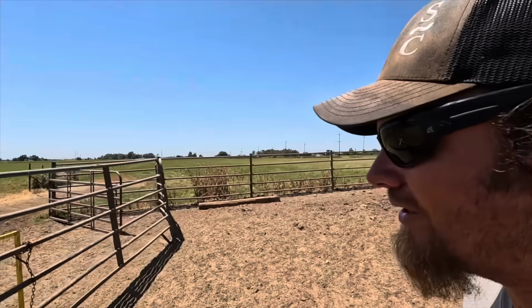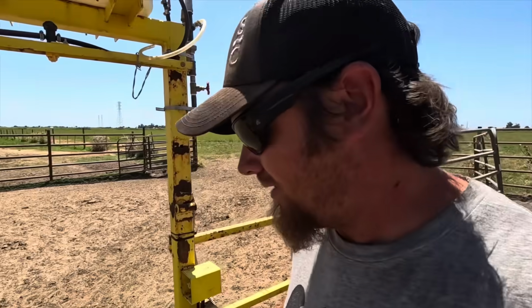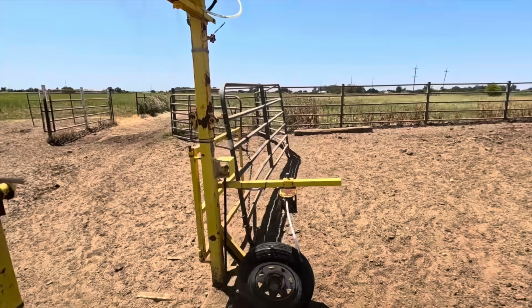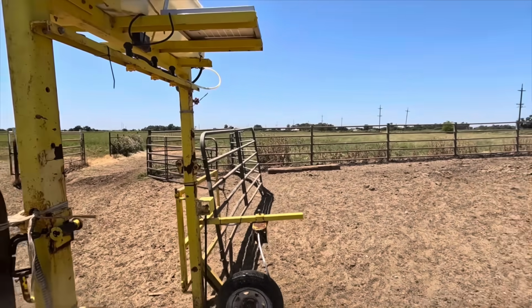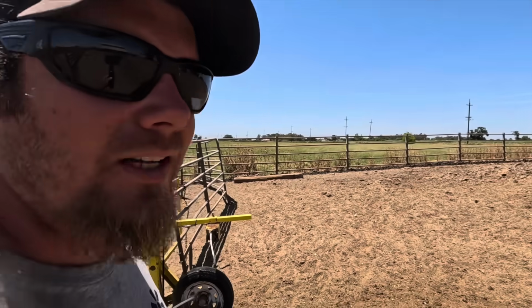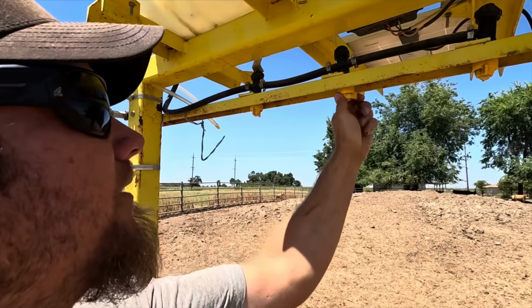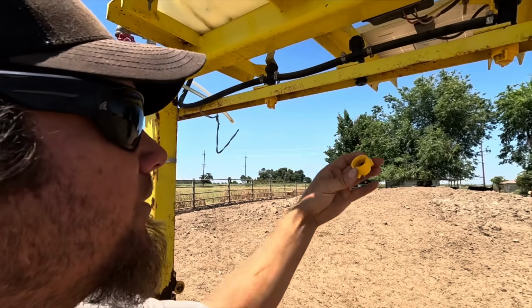I'll be back. Guess I should test and see if this thing is working. Where can I stand where I won't get sprayed? Assuming it is. Well, it's pretty much working. I did see a nozzle was clogged though. I think it was this one.